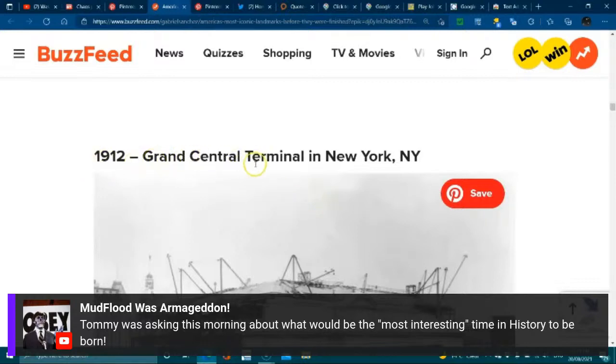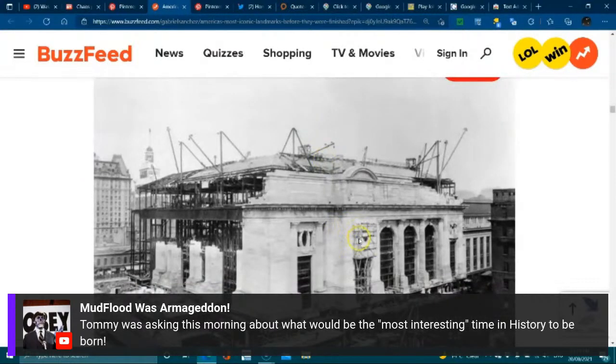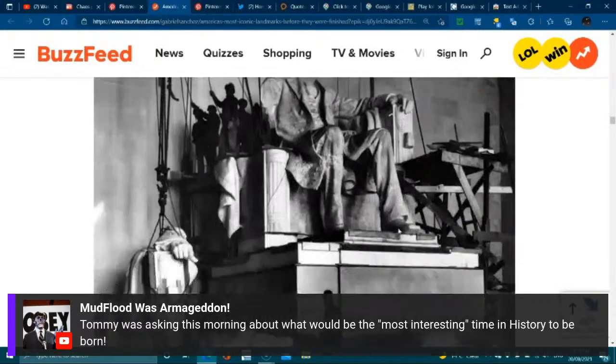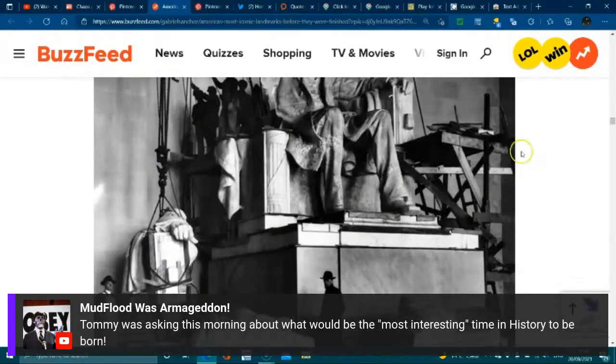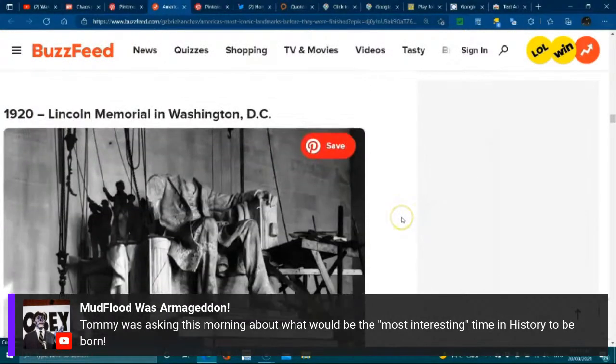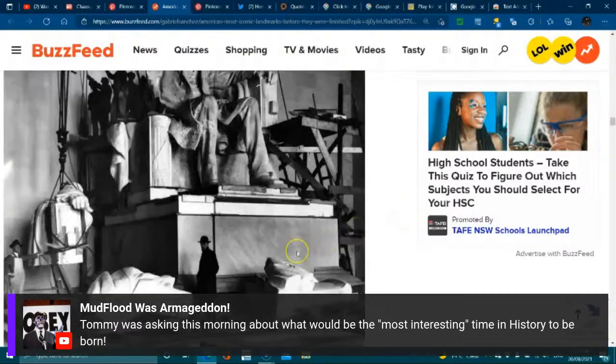1912, Grand Central Terminal, New York. Yeah, isn't it? Just sad that, like today, the buildings that are built have no charisma. They have no charm. It just feels empty. Shows you how they just block pieces like a puzzle.